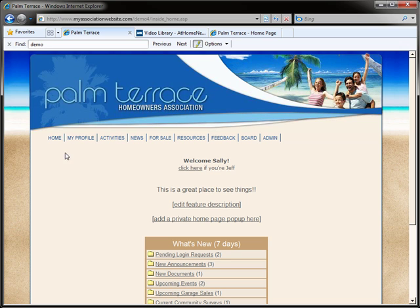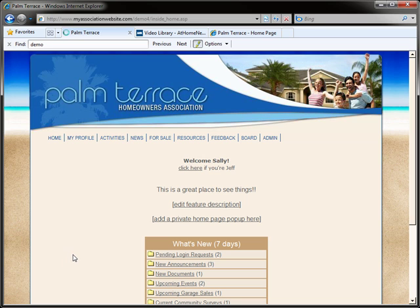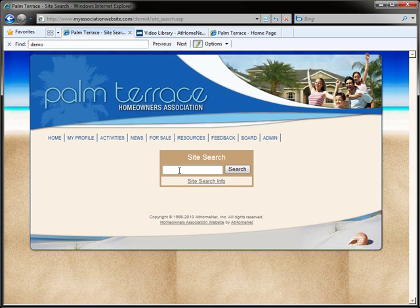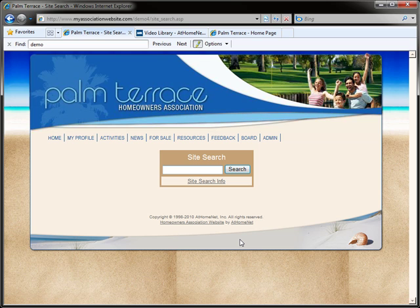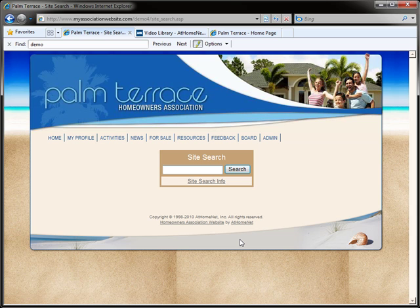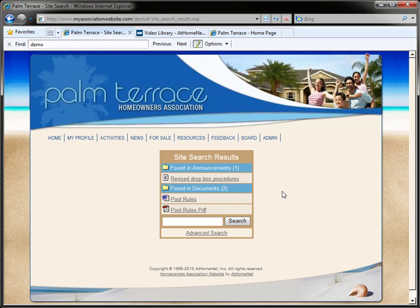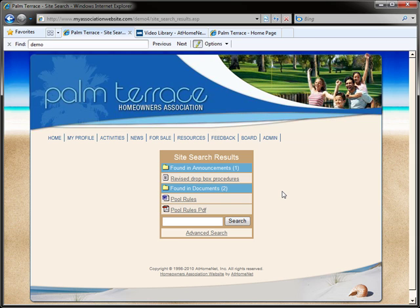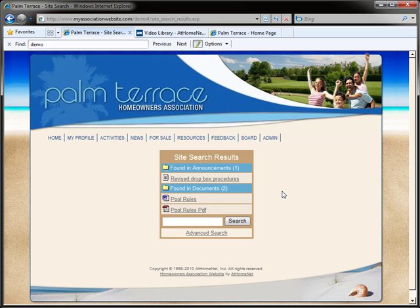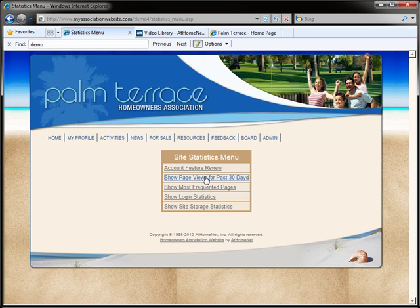This next enhancement is primarily for our site administrators, and it lets you keep your finger on the pulse of what your residents are looking for on your website and what they want to find out there. So it's related to the site search. If your residents come to your site search feature and are looking for particular information, maybe they're looking for rules, so they search on rules and get some information back. Well, now you as a community administrator can find out what searches your residents are doing on your website, and you can do that through the admin statistics menu area. And for right now, you can see site searches based on day.